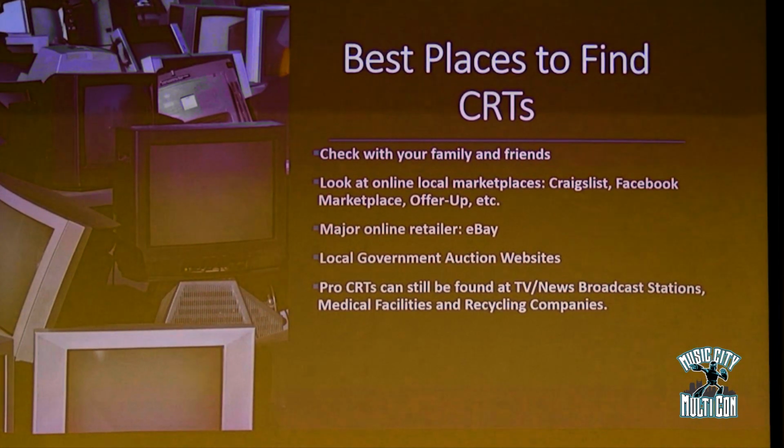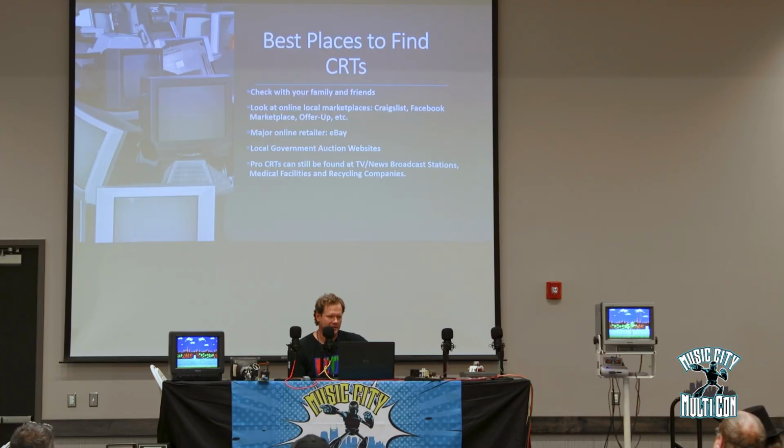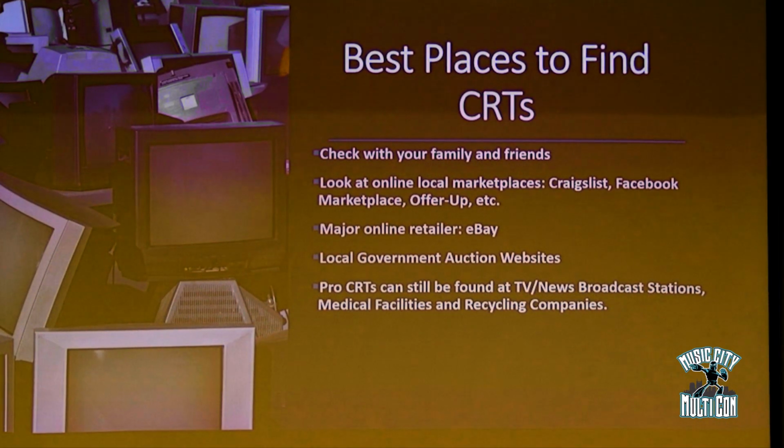The best place to find CRTs is to first check with your family and friends. I'm sure my grandma still has some in her house. Statistically, half the households in America still have at least one CRT. Look at online marketplaces like Craigslist and Facebook Marketplace. On Facebook Marketplace, you can really find a lot. Just search for an old TV, CRT TV. If you're just looking for something to get started with, you can find those for less than $50 most of the time, locally. Major online retailers like eBay are a good place to find the rarer CRTs, but you're usually going to pay a lot more, and you're going to have to deal with shipping most of the time.